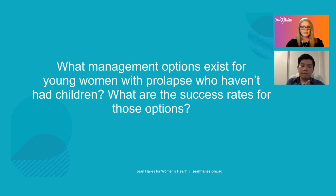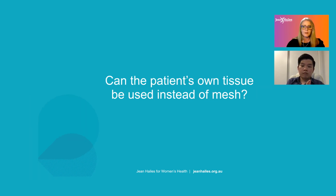And one last question that I think sings to your heart, Chin. Instead of using mesh, can the patient's own tissue be used? Absolutely. This is a very, very good question, because this is what we are doing a lot nowadays, because it doesn't matter how good the data on mesh, all right? When the patient comes to you and says, look, doc, I don't want any of those plastic stuff or mesh. I don't care how good it is. What can you do? What can you offer me?